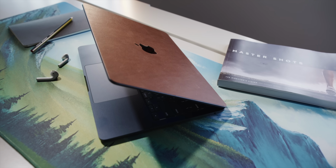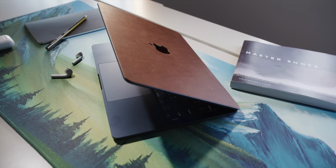So I guess there's 3 solutions. 1, don't get this color. 2, if you do get this color, maybe protect it with a case or a dbrand skin. That's my personal preference. There's lots of great dbrand skins to make the back of the laptop especially not look so ridiculous. Or 3, take really, really good care of it.